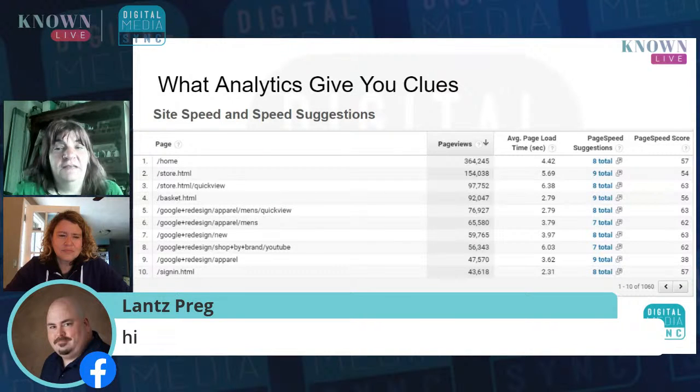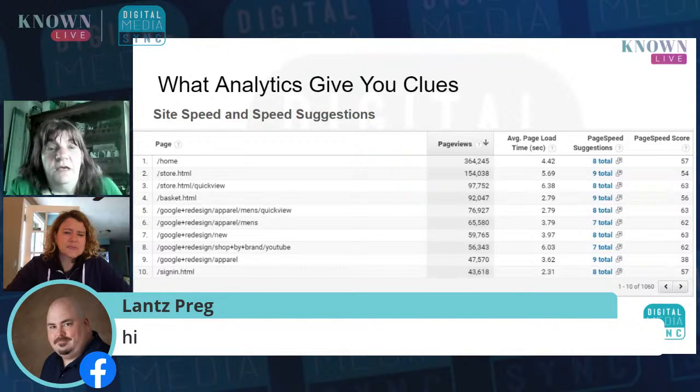Site speed and speed suggestions. So this is also in the behavior section of your Google Analytics. If your site is running slow or there seems to be an upload problem, your potential customers are going to drop right off. So you don't want that to happen.